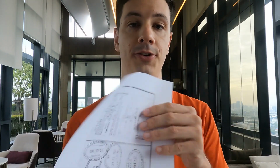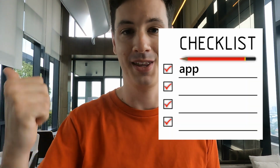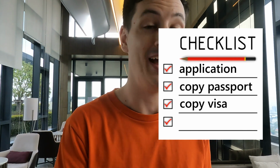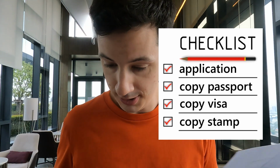And speaking of the passport, you have to make a photocopy of your passport and a photocopy of your current visa, of your stamp. And you have to bring that as well. You have to sign it. I haven't signed mine yet, but I will. So let me count. Let's call it 4 papers: the application form, a copy of your passport, copy of your visa, and copy of your stamp. So I think in total 4. That's on the paperwork.